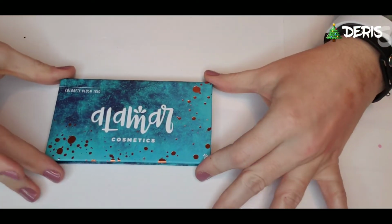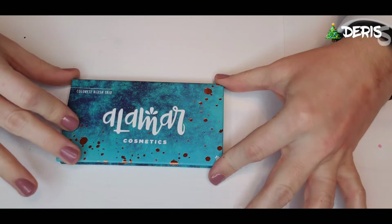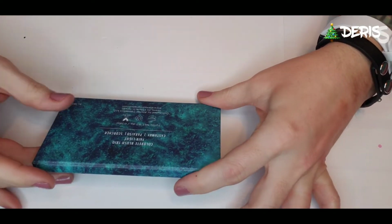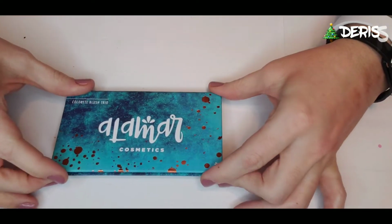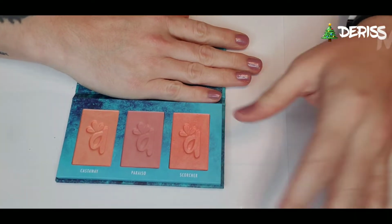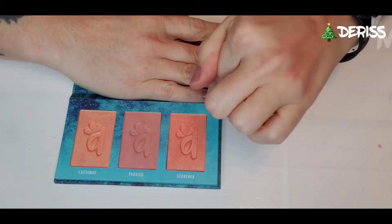Moving along is the Alamar Cosmetics Colorette Blush Trio. It has Castaway, Paraíso, and Scorcher. And we got this in a BOXYCHARM, I'm pretty sure. And I, again, absolutely love it, especially these two shades right here.